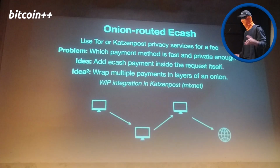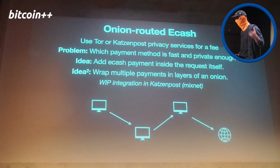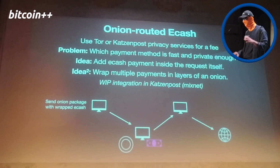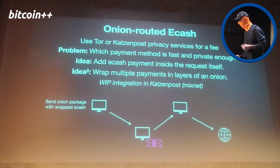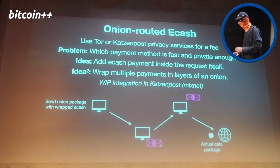So you have this situation. The client is on the left, and the server is here on the right, and there are multiple onion routers in the middle. So what the client does is generate an onion. This is the package, the data package that you will be sending around in the network, and then put some money into each layer of the onion. So the next one opens up the onion, sees some money, takes out the money, okay, and then sends it further to the next one. Opens the onion, sees some money, okay, and sends it to the next one until the actual data reaches the recipient.